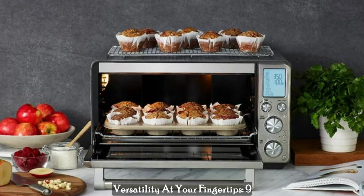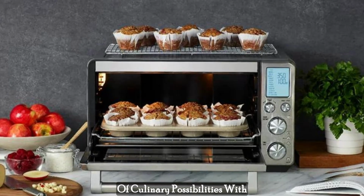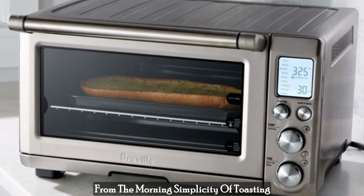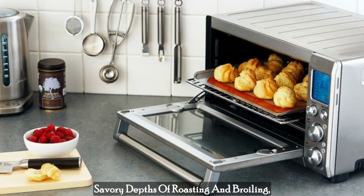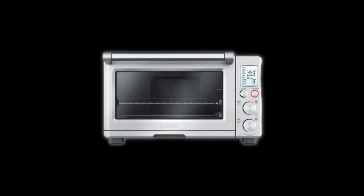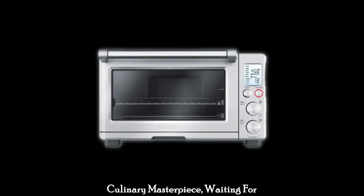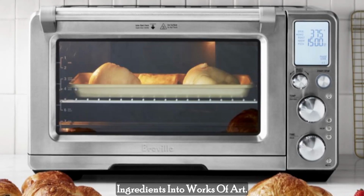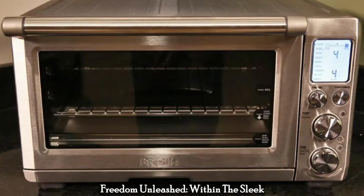Versatility at your fingertips: 9 cooking functions. Navigate a world of culinary possibilities with the Breville Smart Oven's diverse array of 9 cooking functions. From the morning simplicity of toasting and the aromatic allure of baking to the savory depths of roasting and broiling, this oven is your culinary canvas. Each function is a gateway to a culinary masterpiece, waiting for your creative touch to transform ingredients into works of art.